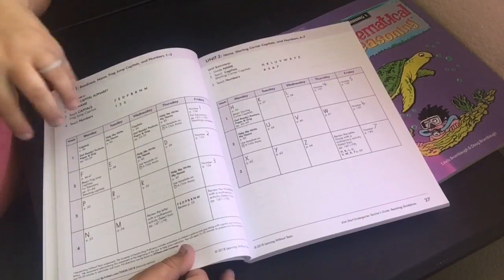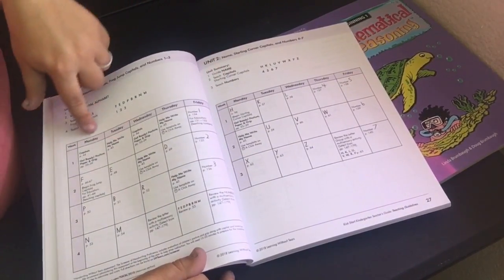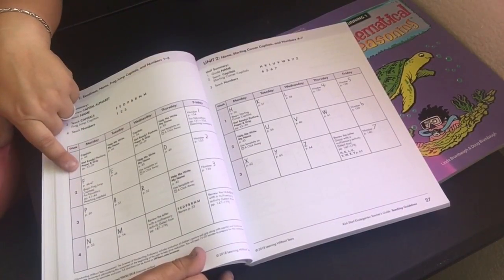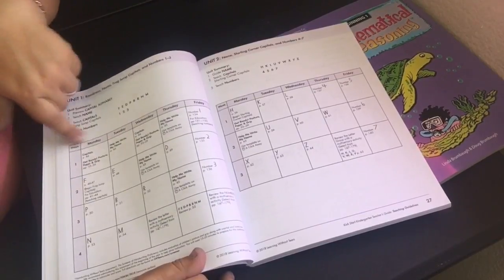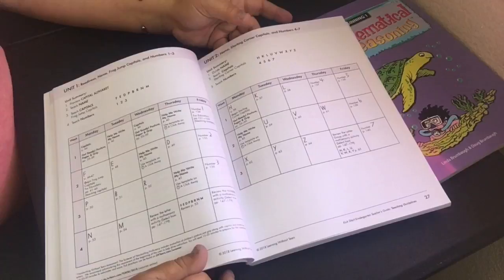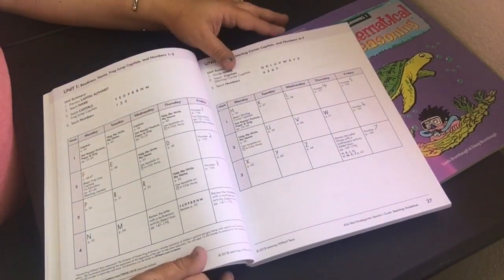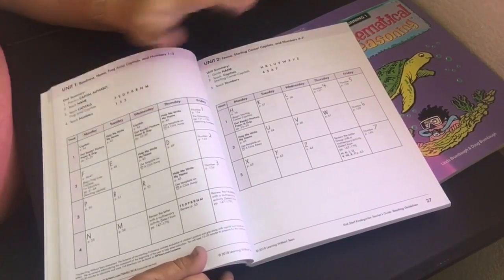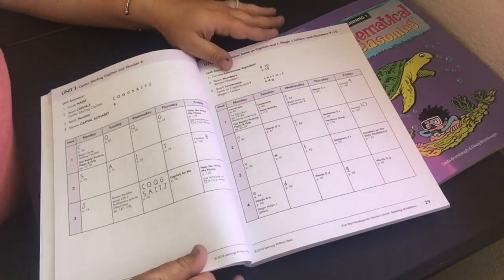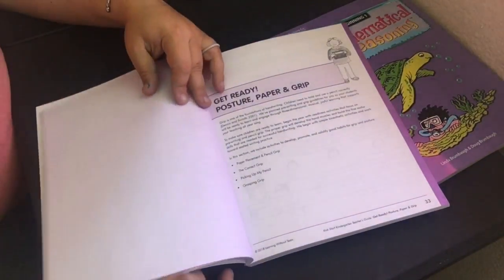So this is basically the lessons for the week. So week 1, Monday, you know, capital letters, page 44, getting ready, posture, grip, and paper, pages 33 to 39. So that's what you do. You know, it's all laid out for you. So if you have a lesson book or a lesson plan book where you want to write like your yearly curriculum overview, you would just kind of almost like copy and paste what they have here into your planner. But that's nice that it's all laid out for you.